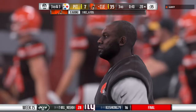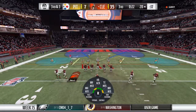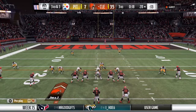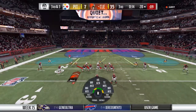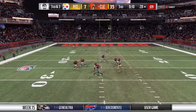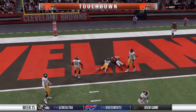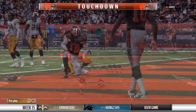6 yards is the pickup, and that'll lead to a 3rd down. The Browns on 3rd down, 0 for 3 to this point. They could use a conversion. This time it's 3rd and 3. Here we go. Kaiser yet again. And he's got it. And he'll take it into the end zone for a Browns touchdown.